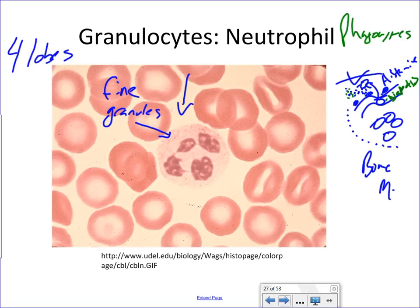Neutrophils are only going to live for maybe a couple of days at most. But if we're really mobilizing these and they're attacking pretty heavily, then they may only live for a few hours. Those are essentially neutrophils and what they do and how they work, and that's a basic intro into the process of inflammation as well, which you'll learn about later on.